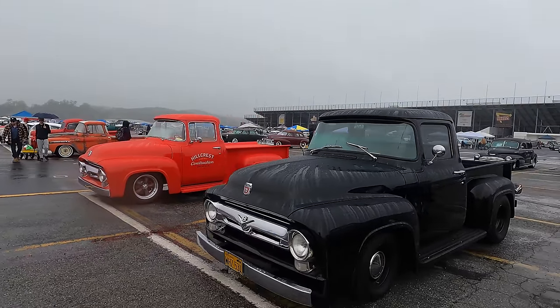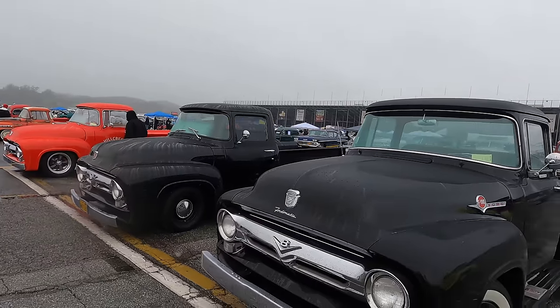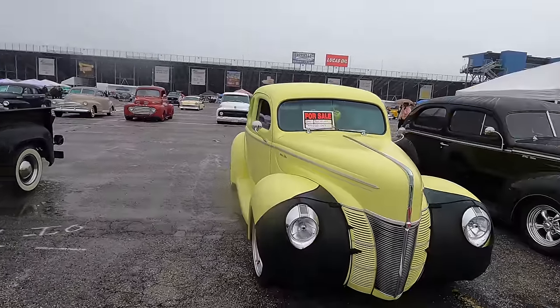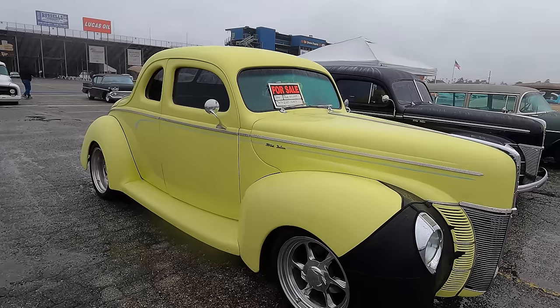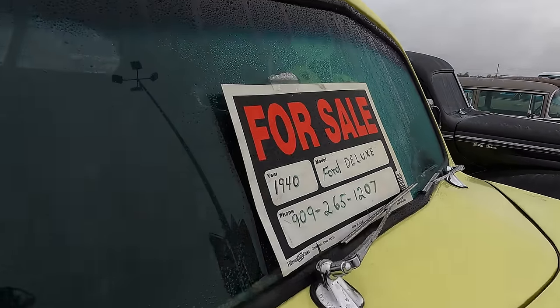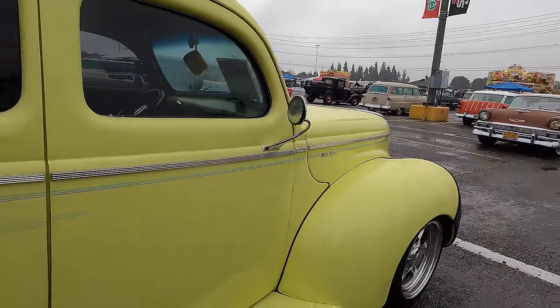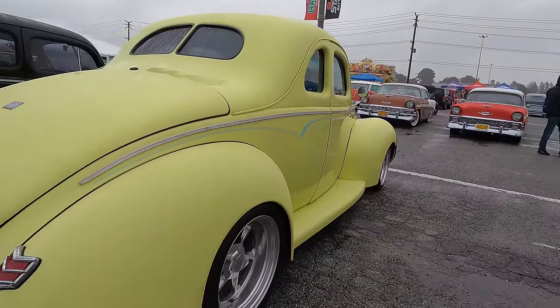I actually don't mind filming when the sirens are going off because at least it's masking the music. I know we had a guy complain about it, like, now everybody's running their sirens anyway, and I gotta get this video shot. I got this 40 Ford Deluxe for sale. Still be probably like an 80s or 90s style street rod with all the billets.